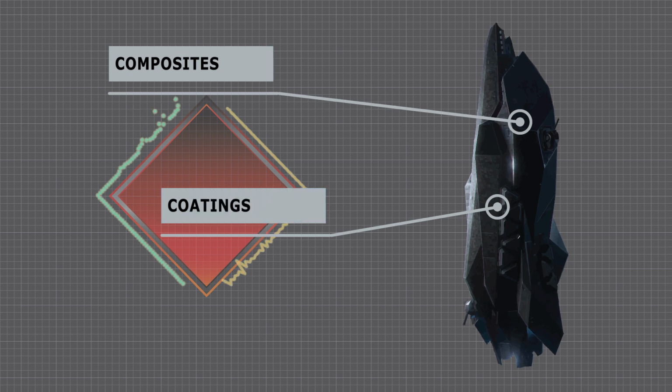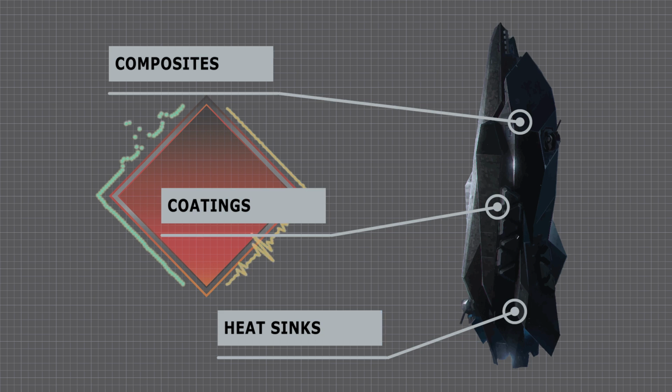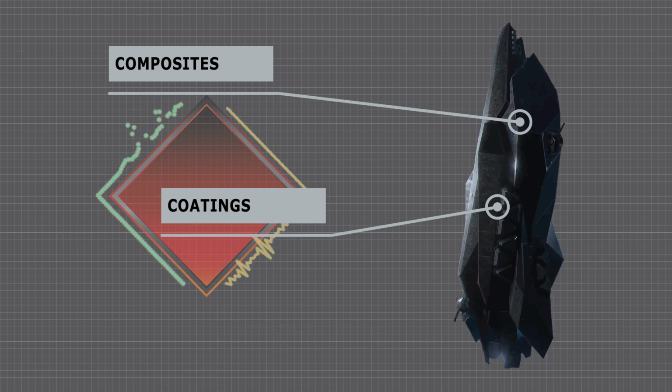To eliminate the thermal signature of a ship, heat sinks and cool running systems can temporarily match the temperature of background radiation. Between these systems, a vessel can be completely hidden from view, though eventually thermal sinks will overheat and passive sensors will pick up radar discrepancies and locate the vessel.